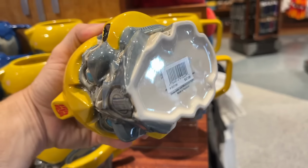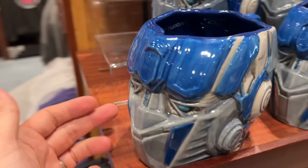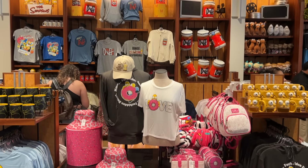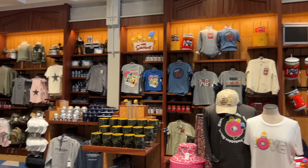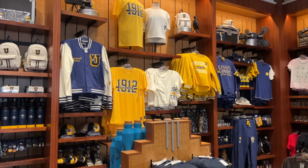This is a heavy, heavy mug, $27. Very good quality mug. And then we have another one over here, probably the same price, for Optimus Prime. On this side of the store, we find some Springfield Duff Simpsons merchandise. And some Universal Studios 1912.